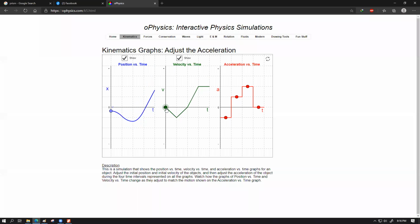So if you start the object from 0, this part shows negative acceleration, so you have a negative gradient. Then it shows a very large positive acceleration, so you have a positive gradient. Then it shows an even higher positive gradient because you have to understand, the gradient is what is plotted here, right?